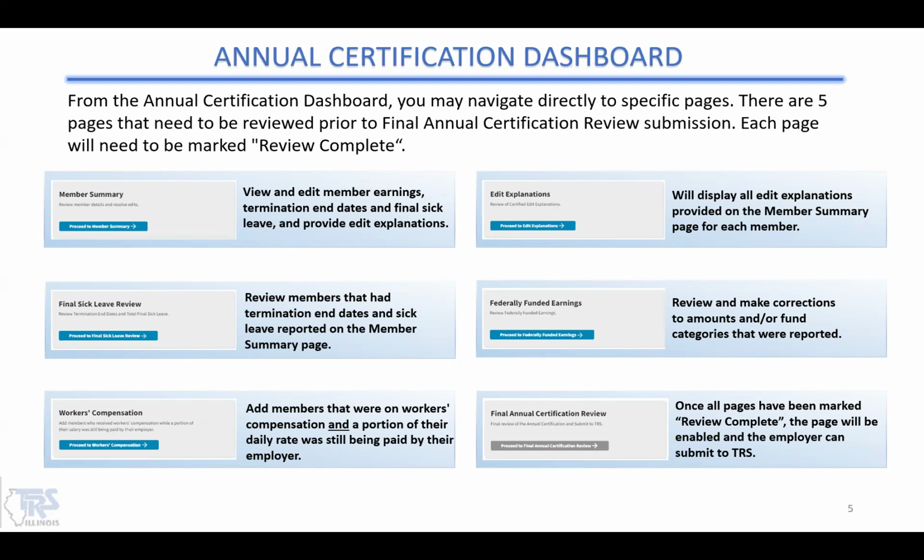The federal funded earnings, that's where you're going to see the summary of all of the amounts that you had reported throughout the year on your pay period reports. And you're going to be able to review that information and make corrections to the amounts or the fund categories that you chose throughout the year. We have a workers' compensation page, and this is where you're going to be able to add any members that were on workers' compensation at your district and you paid a portion of their daily rate. So that's important. It is that they're on workers' compensation and either you were paying a portion or maybe they were using a third of a sick leave day. We just need that information from you.